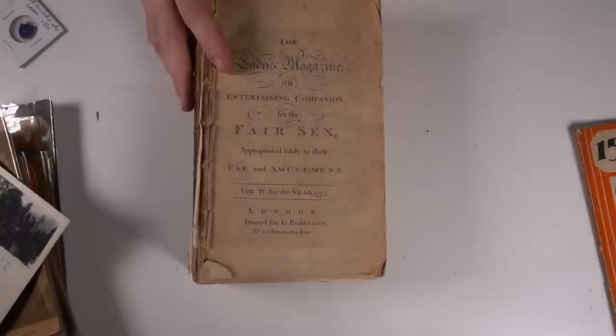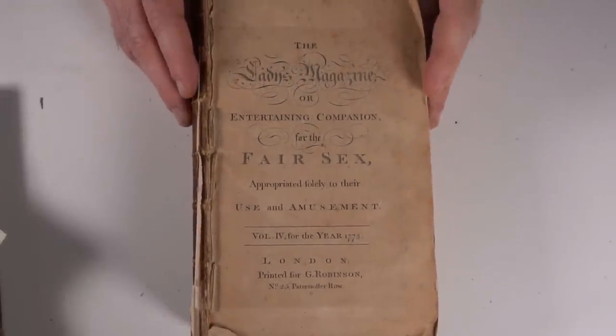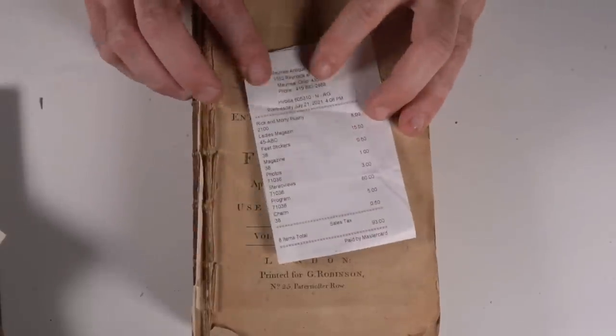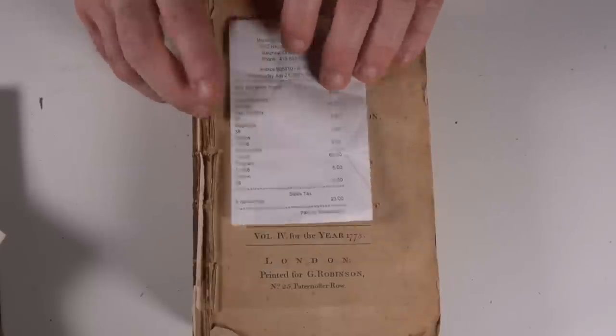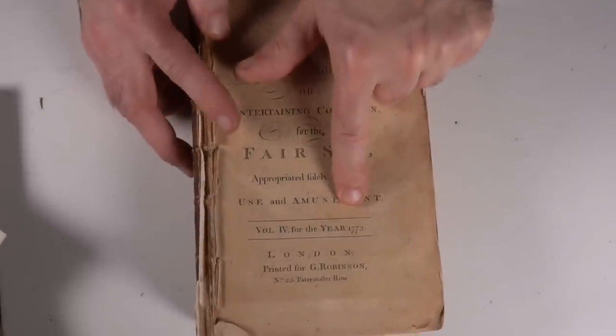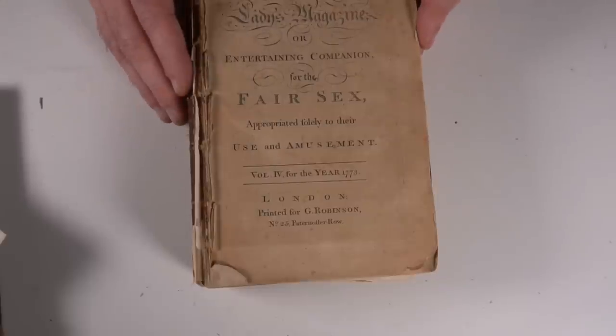Now let me go to the best piece I got, which is this book right here. And this book here should net us at least $1,000. And again, let me pull the receipt back out just so you can see it. Ladies Magazine, I spent $15 on it. This is the Ladies Magazine from 1773. That is the actual date that this was printed and made.